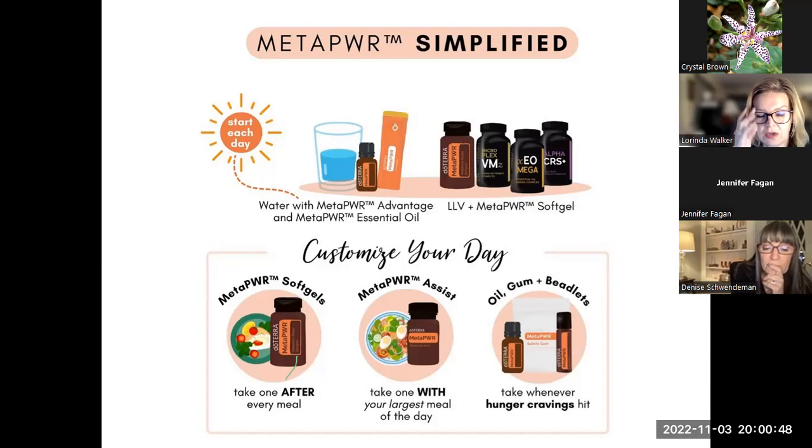So you take 1 soft gel after every meal. What this does is it prevents you from snacking and grazing. And it also just helps you feel very full. So you just really don't feel like reaching for anything else. Like once you've eaten, you've eaten, you're done. You don't feel like continuing to go back to the kitchen. And that has definitely been the case with me.